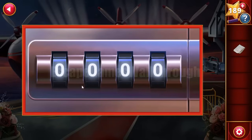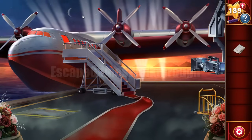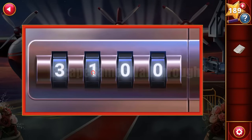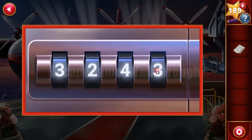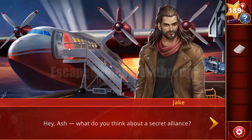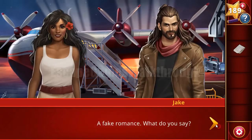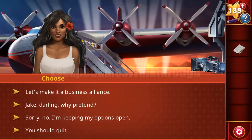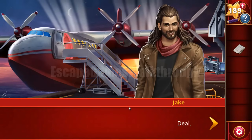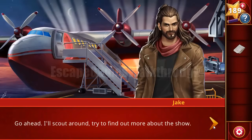Here's another lock with 4 digits. So to get the hint, we need to count these beams. 3, 2, 4, and 3. Now going into the plane, and it's not the end of the chapter, so more puzzles to solve there. Okay, let's try to use the strategy as always, to use the first answer and see what will happen.